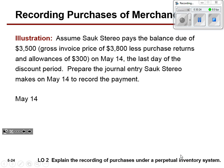All right, so assume Stock Stereo pays the balance due of $3,500. Well, wait a minute, I thought it was 38. Remember, we returned 3. They paid it on May 14th, the last day of the discount period. Well, I just showed you what were their terms? 2, 10, and 30. How did I know that? It was on that piece of paper. So what does it look like when we pay?